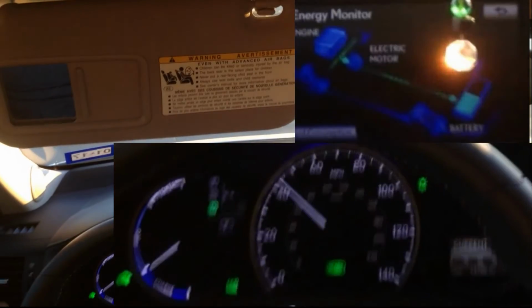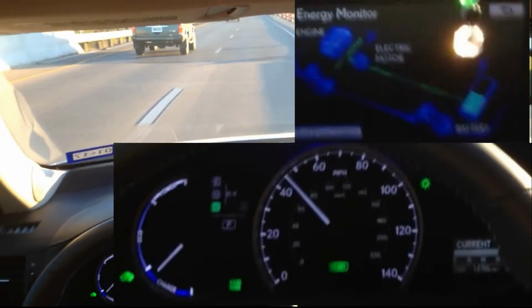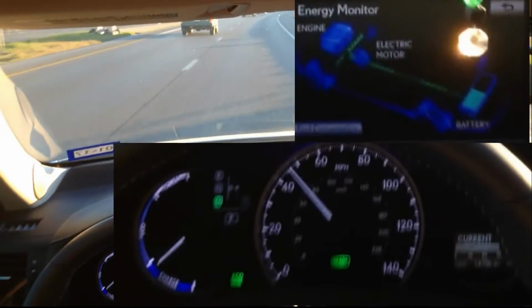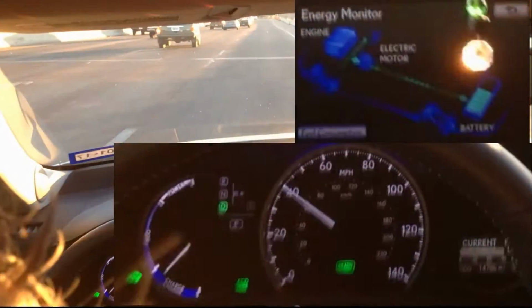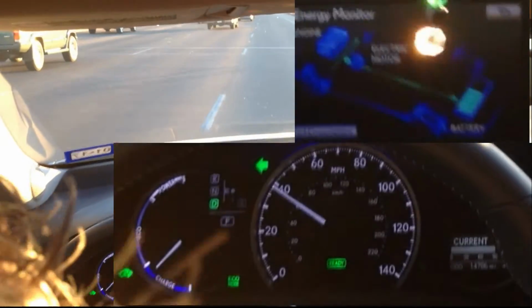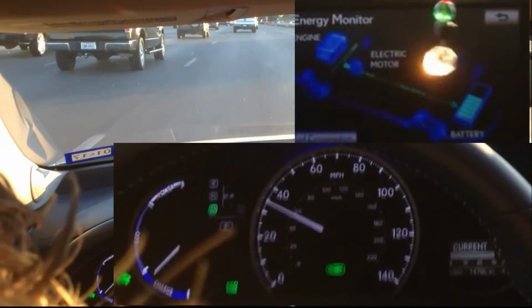I'm looking ahead and I can see the awful traffic jam that awaits me on South Mopac in Austin, Texas. I'm in charge mode. I'm just going to charge all the way down here, slowing down, let go of the pedal, still charging a little, pull across. Not quite sure what this Jeep is planning on doing. I'm still in charge mode.